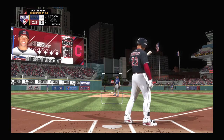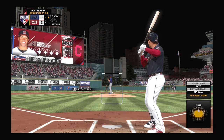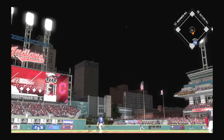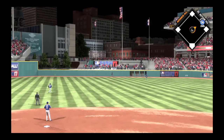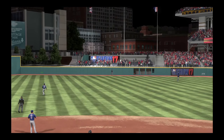And this ball's going to find the seats down the left field line. The 0-1. A swing and a drive sent out toward the gap. Jay going back on it at the track. Oh, man! The first out.